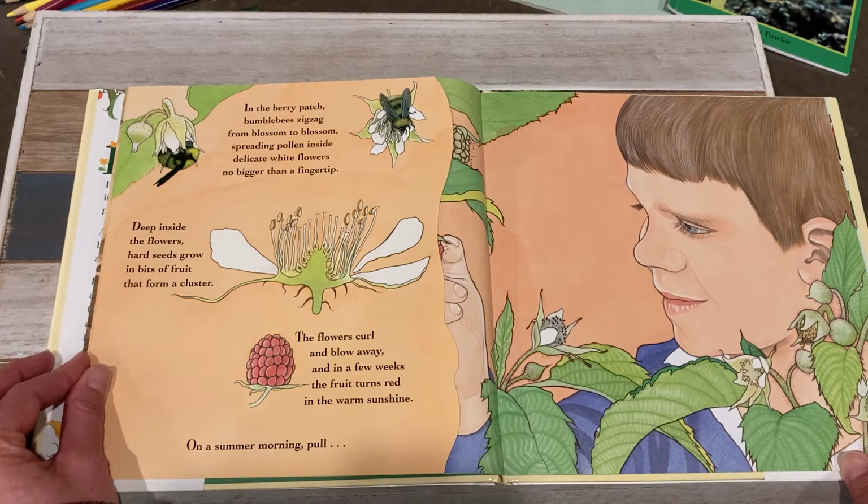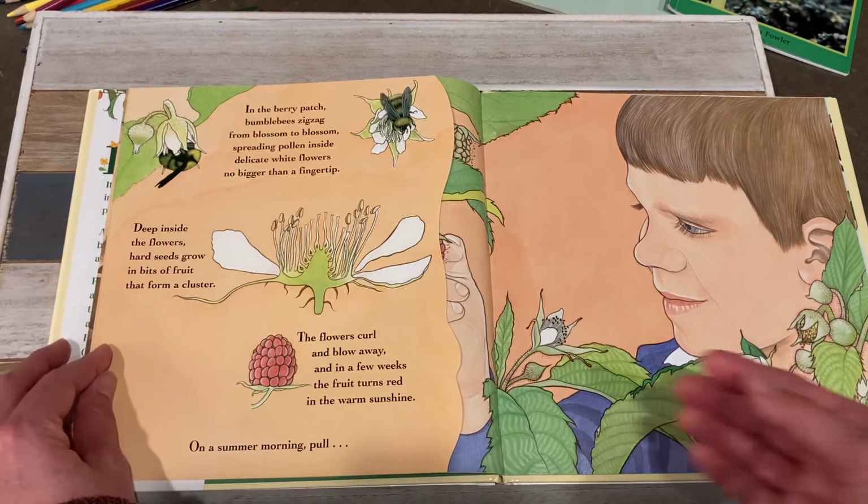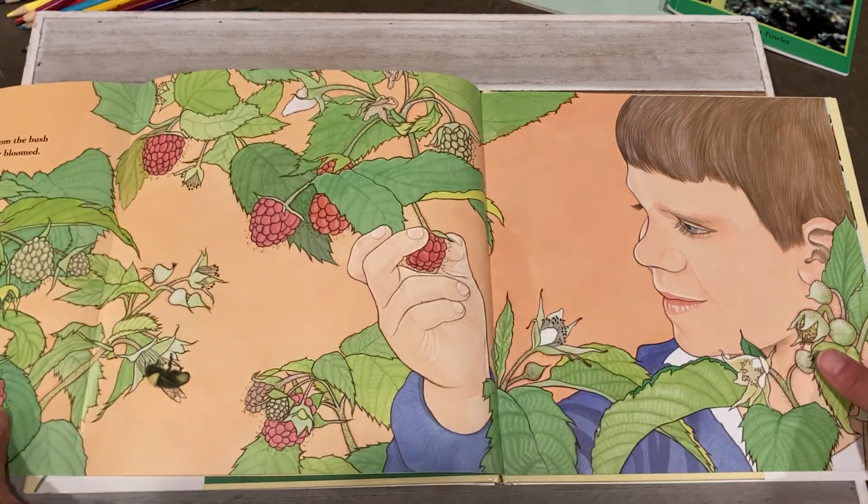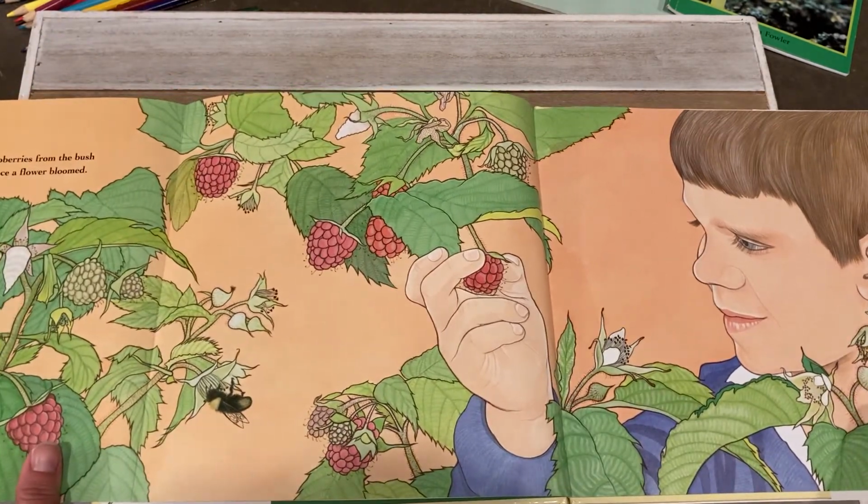On a summer morning, pull ripe raspberries from the bush where once a flower bloomed.